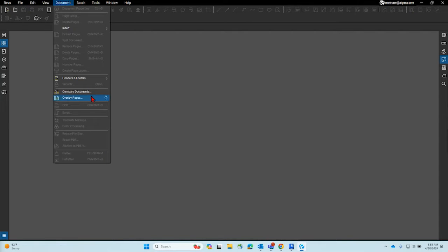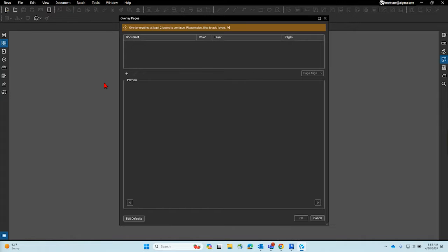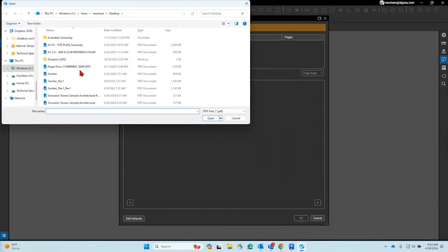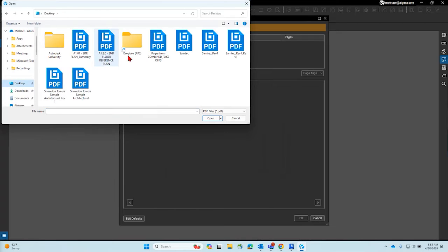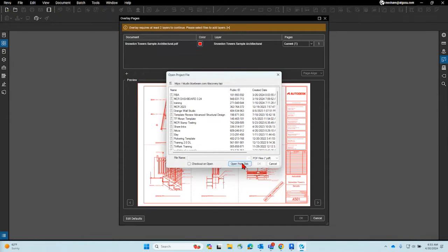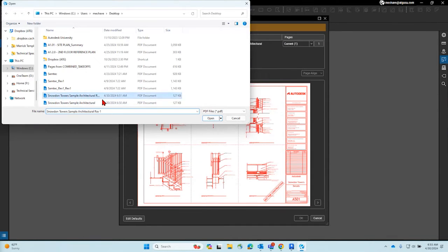So we're going to go through and overlay pages. We are going to add the pages from my desktop here. And I still have that open because it was the initial one. So I have the Snowdon Towers. Okay, so I'm going to open this one. And then I have my same one, but I put Rev next to it so I didn't forget. And then I have Rev 1.